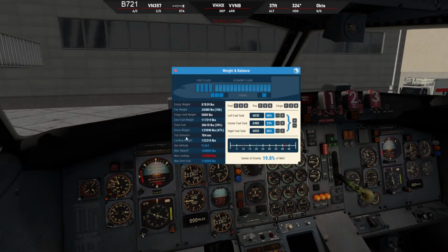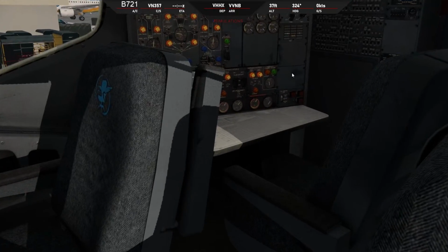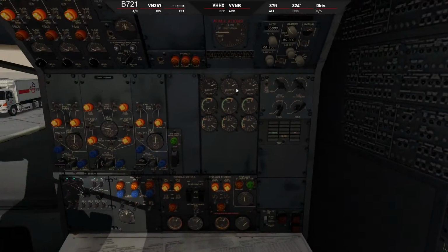Let's get rid of one box. So there we go. The reason this is red is because we're overweight for max landing, but I'm anticipating burning at least 9,000 pounds of gas, which will get us down to our max landing. So we're good. We're nowhere near our max takeoff weight. That looks good. Let's verify our fuel is indeed on board over here.